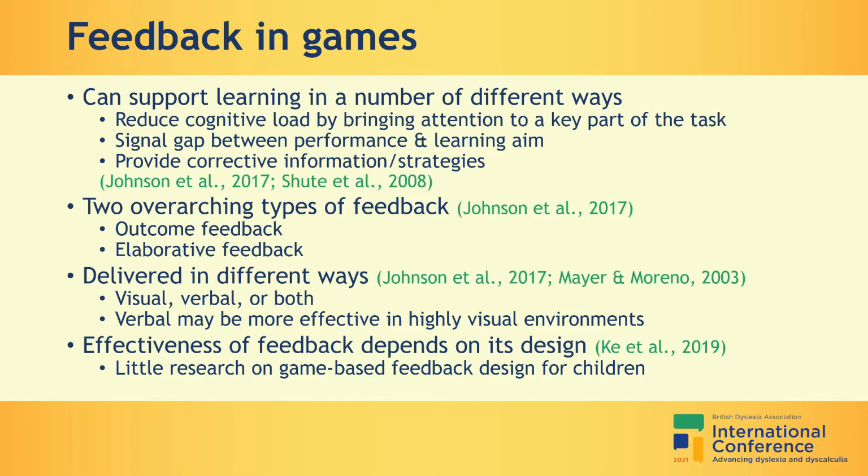Yet, there is a paucity of research investigating the design of game-based feedback for children. So this is a very fruitful area of investigation, especially when considering children with diverse learning needs, such as novice readers, struggling readers, and EFL learners.